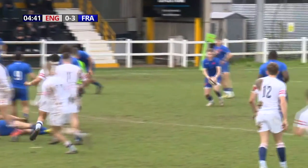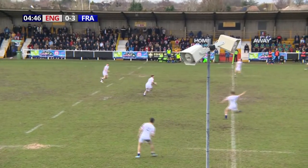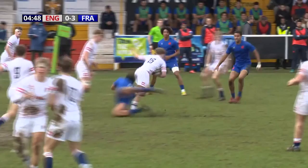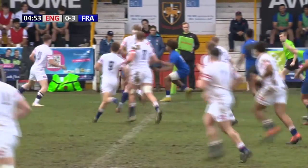Tackles come in. Carry back. And the kicking game of France into action once more. Connor Byrne, another streak of lightning. Doesn't need a second opportunity, although the pass to Taylor isn't as accurate as he would have wanted.